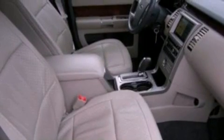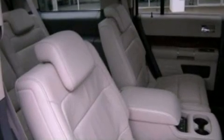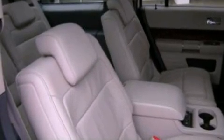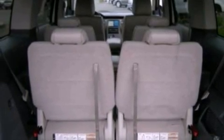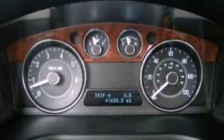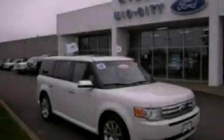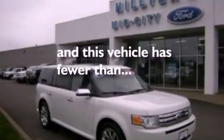The following features are also included: 19-inch wheels, memory settings for the seat's positions so you can recall your favorite alignment with the push of one button, a power rear liftgate, leather seats, front fog lights, privacy glass, an anti-lock braking system, side curtain airbags, heater vents for rear seat passengers, and this vehicle has fewer than 42,000 miles on the odometer.